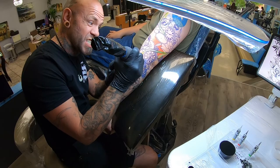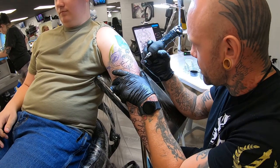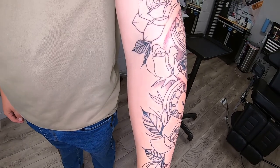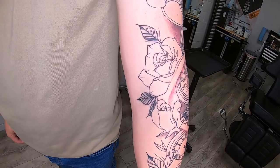Black and gray style. I love doing these meaningful pieces. You know, I'm a family man myself, so being able to help others portray their love for their family is pretty sweet and awesome for me. There'll be more to come on this soon, but I'm sure you're going to be able to see that in progress.